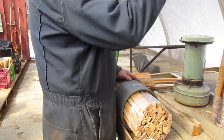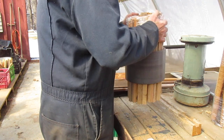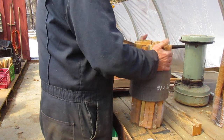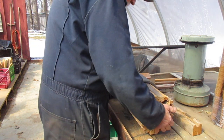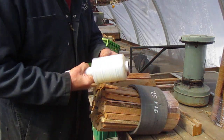Just hit my head on that. The last thing I need to do is hit my head on that. I don't know why this won't. Oh well, we'll wrap it and get it off there somehow.